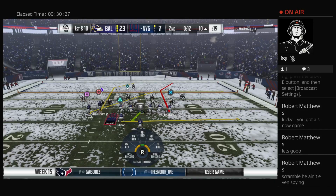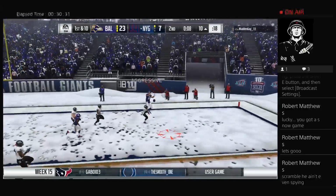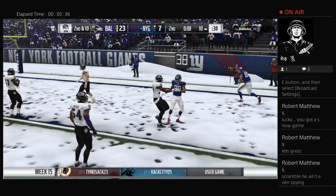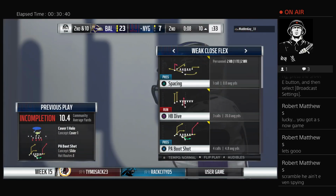Gun! They'll look to throw. Incomplete, and we're down to 8 seconds now. He was looking for Evan Ingram, the tight end. That'll bring up second down.